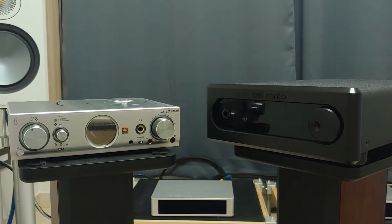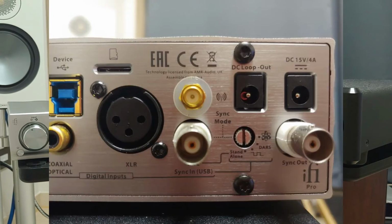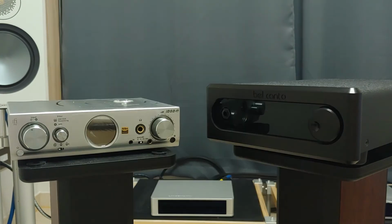Two different DACs. Both DACs are similarly priced and offer what the market is after, like conversion, simplified preamp function with RCA and XLR, and digital inputs including coaxial and USB. Now, Pro iDSD has no optical input but has a BNC input, which enables external clock operation.